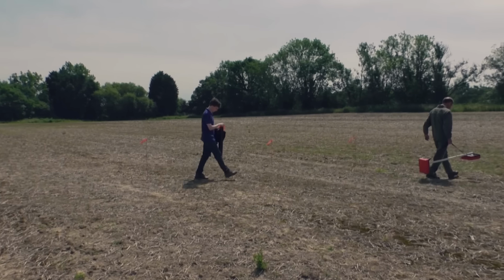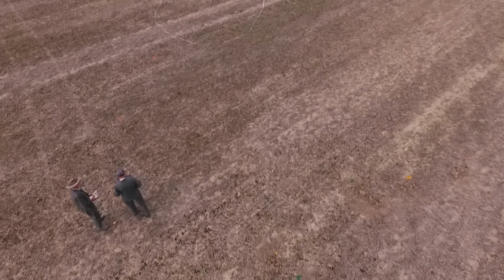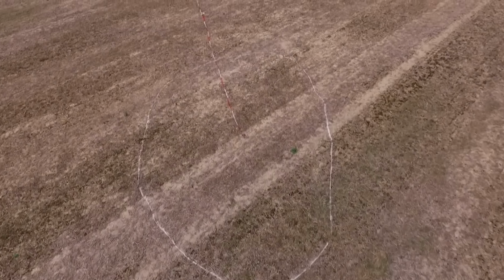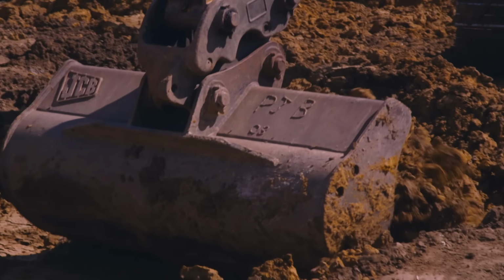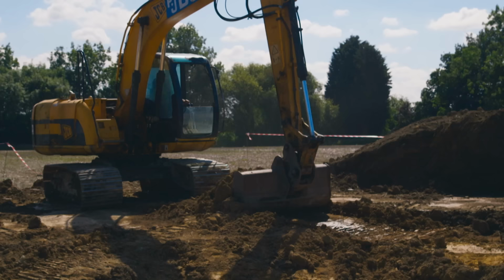If there are large steel parts in the ground, that will then cause a disturbance to the magnetic orientation in the ground. The magnetometer will detect that and give us a signal. Using the survey results, they map out what they believe is the extent of the impact crater, now buried underground. And they start to dig.